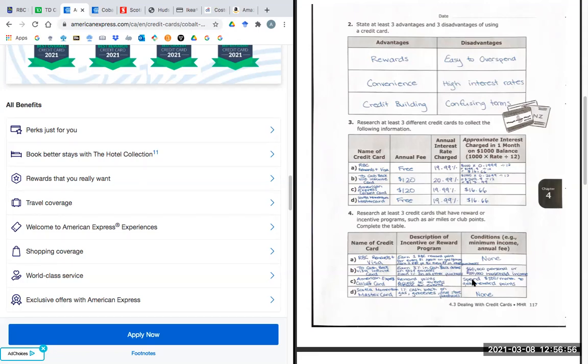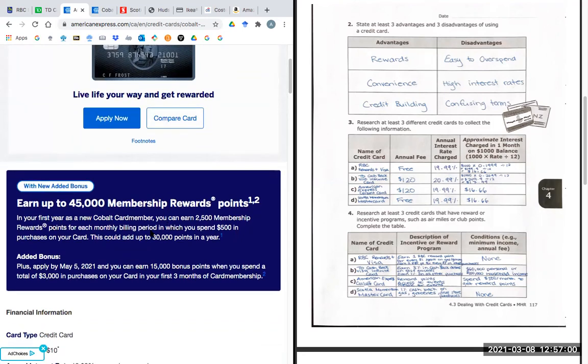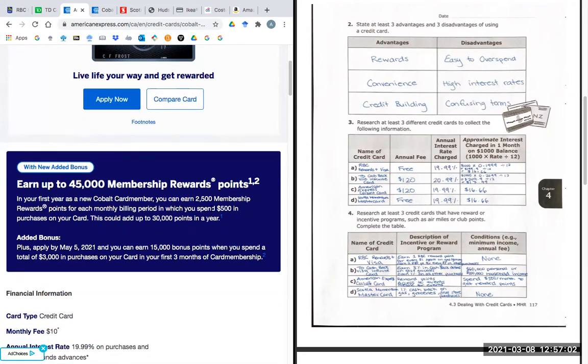The thing is, though, in order to receive all of these rewards, you have to spend at least $500 on your card. So that is a condition upon receiving the incentives and rewards of this credit card program.